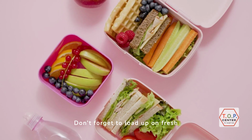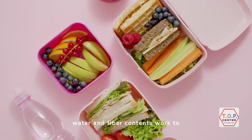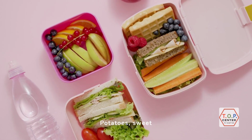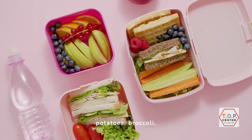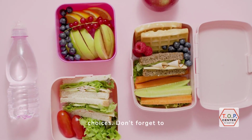Don't forget to load up on fresh or frozen fruits and vegetables too. Their water and fiber contents work to fill you up quickly and help slash overall calorie intake. Potatoes, sweet potatoes, broccoli, berries, citrus fruits, and leafy greens are excellent choices.